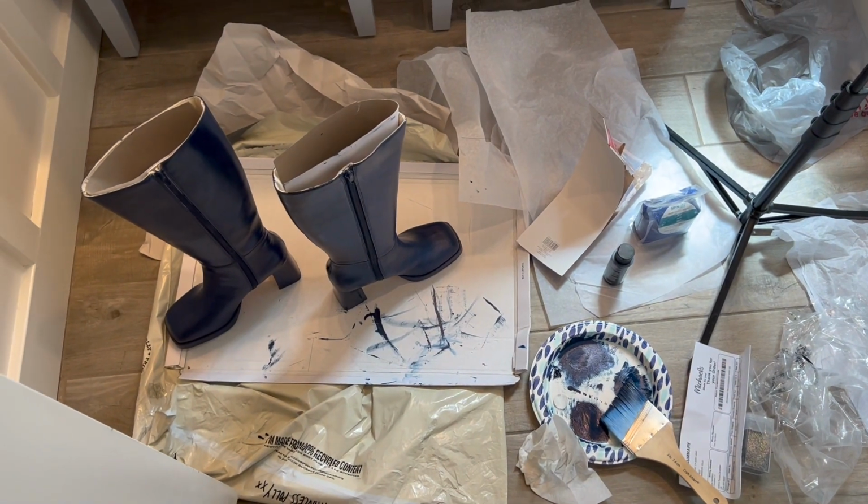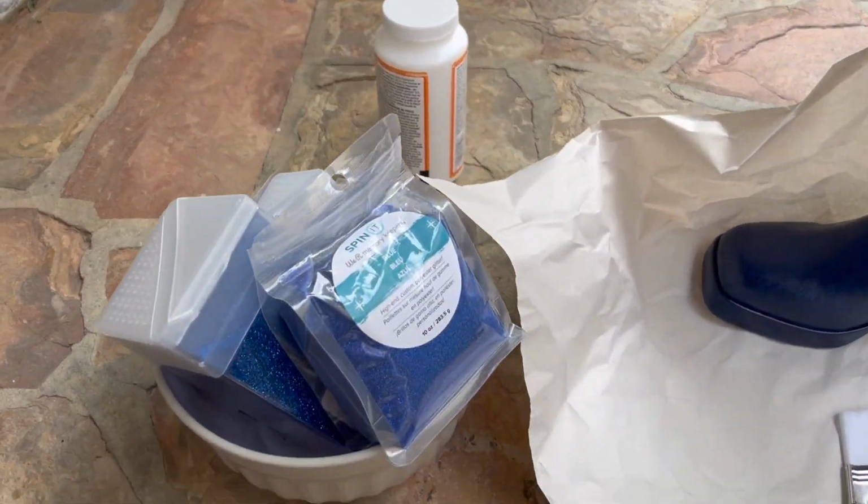Also, yes, Theo fell asleep while I was working on them. Also, here's a quick look at the mess of my bathroom. We're just not gonna think about that right now.